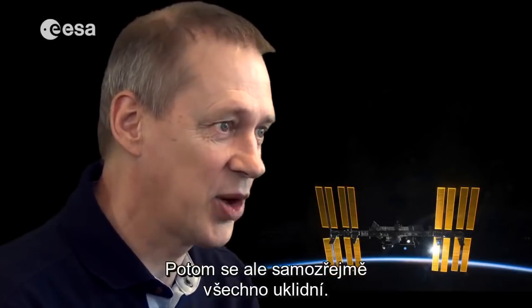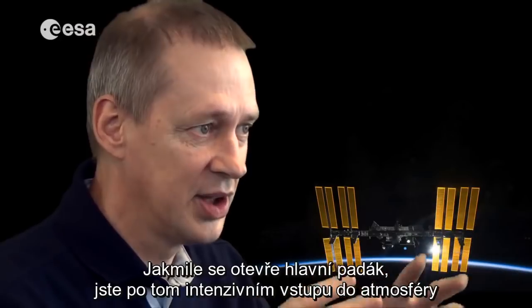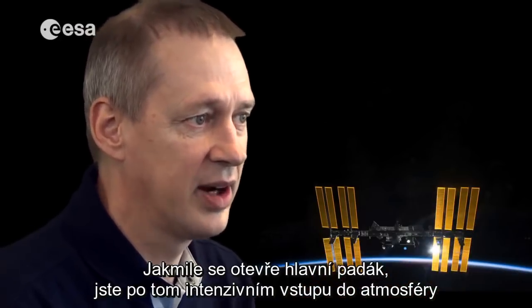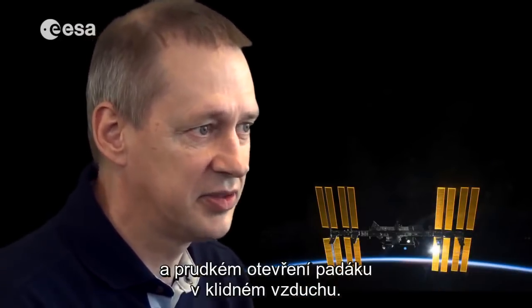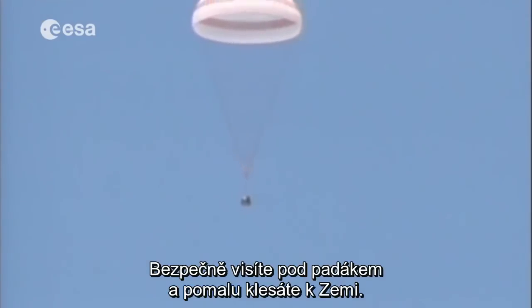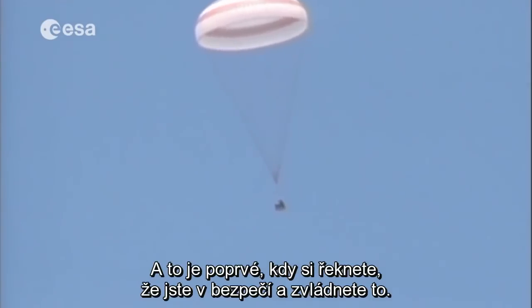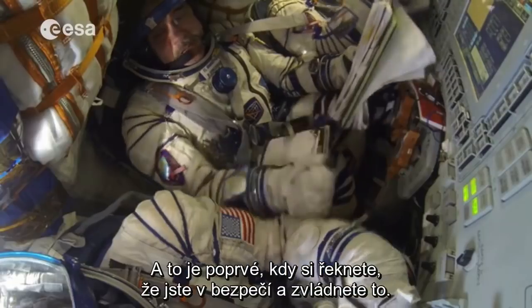But then everything calms down, of course, once the main parachute has deployed. You really notice the calm air after this whole violent re-entry, the violent opening of the parachute. Then you're hanging safely, slowly descending to the earth underneath your parachute. And this is actually the first time that you know, yes, I'm safe, we're gonna make it.